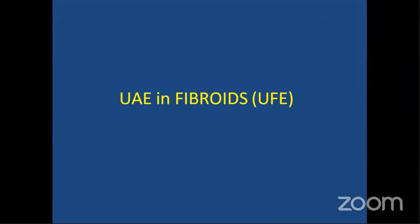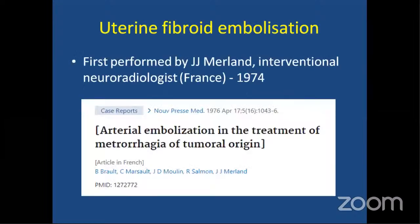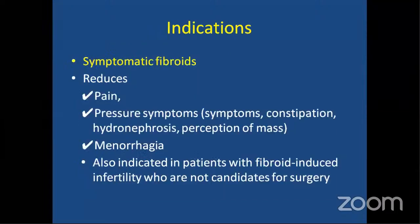So first, I'll come to the role of uterine artery embolization in fibroids. Now, this is more popularly known as uterine fibroid embolization, though it's scientifically a less accurate term. UFE was first performed by J.J. Merland, an interventional neuroradiologist in France. This was performed in 1974 when his obstetricians requested a pre-op procedure for a highly vascular fibroid. So they did gel foam embolization of the uterine artery, which helped in reducing the blood loss. This was published in a French journal in 1976.